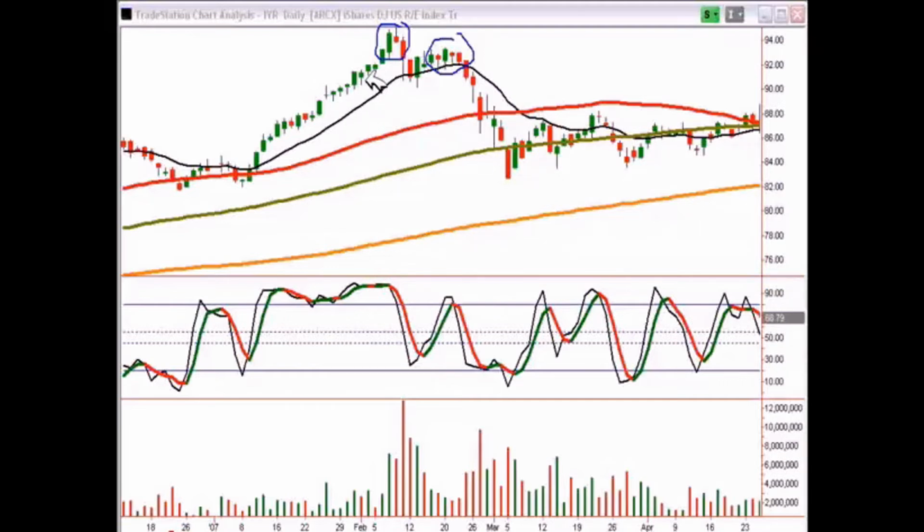So what do we see? Well, we want to see, as this market comes back up to retest this high, we want to see it be weak. We don't want to see a lot of strength behind this up move, if we're going to go short, that is. And that's what this is all about. It's about taking a reversal trade. So this will give you another clue in your reversal trades.